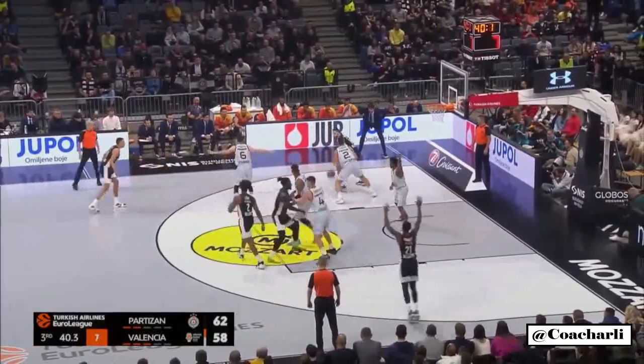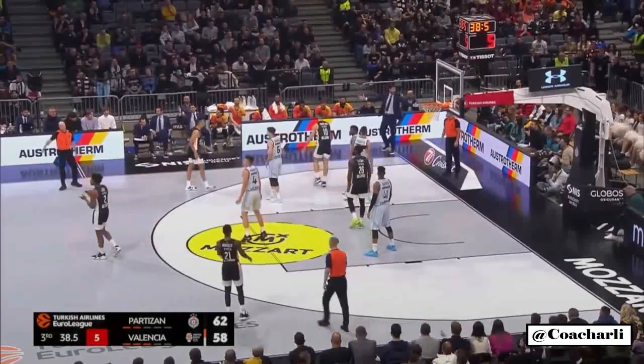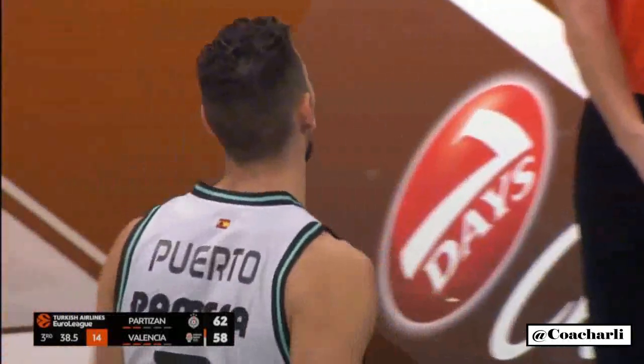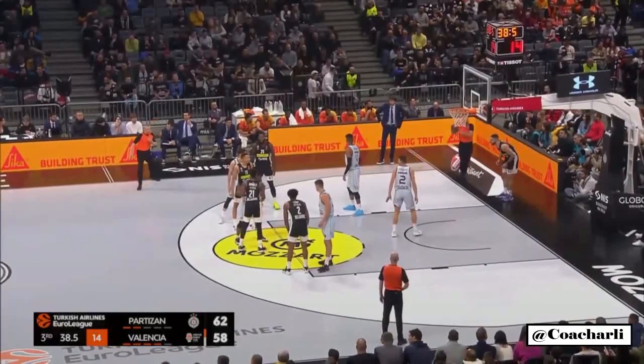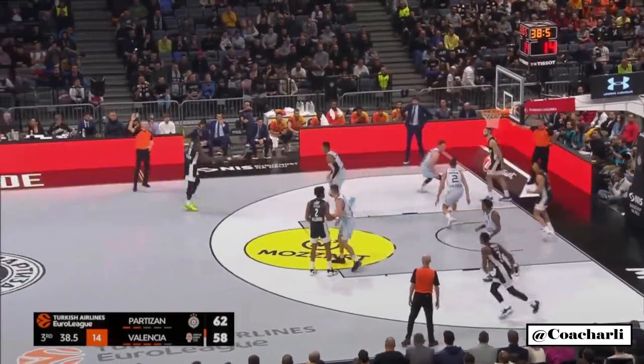Papa Petru wants it in the post. It's really hard to guard in the low post, and so what you have to do is absorb contact as a post defender. You can't initiate it. You can't reach. Porto commits the 4th team foul, so Valencia are out of fouls. Next one sends a shooter to the line.